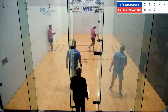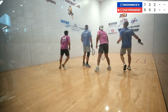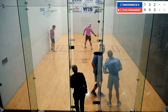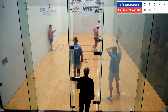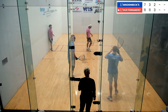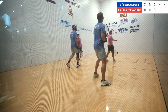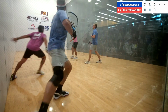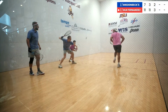Got a replay here. Big skip from Sam right there. Jake and Sam having a little discussion on that shot. Probably telling him just to make sure you make good contact with the ball, going for the right angle. Good shot from Jake right there, going to get them a setup.